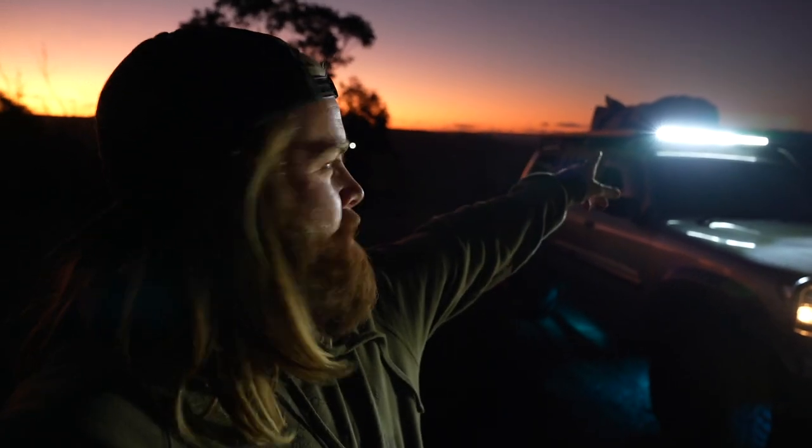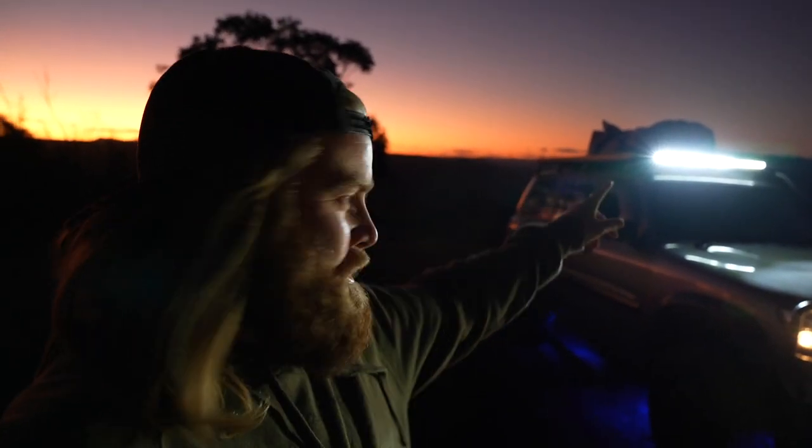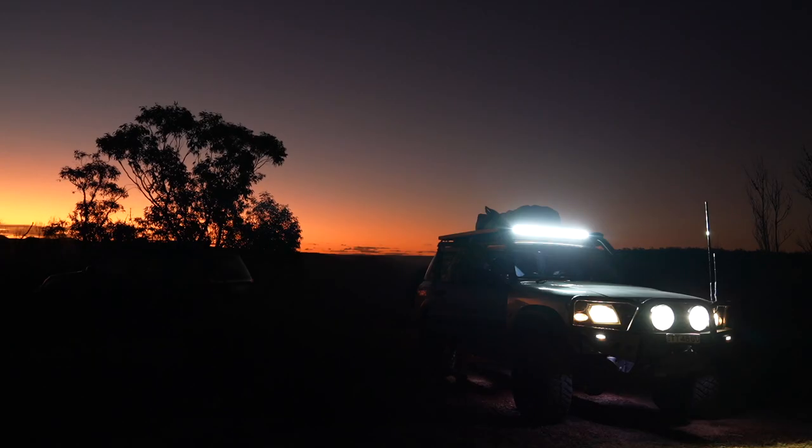How's all the lights on this thing now? I've turned it into a party bus and this will be the first trip away testing the new light bar I got on the roof as well. It's a 40-inch light bar and it's one of the Ultimate 9 ones. But yeah, it's been awesome so far on these tracks coming in. It definitely gives that nice bit of extra light up there.